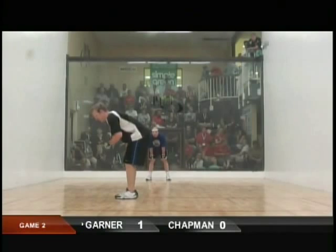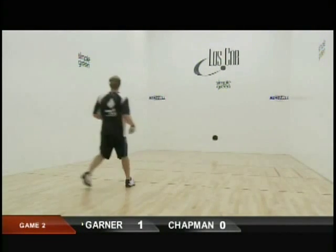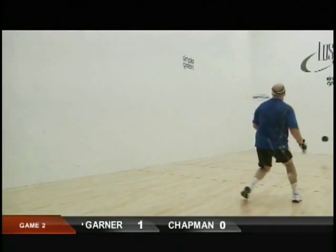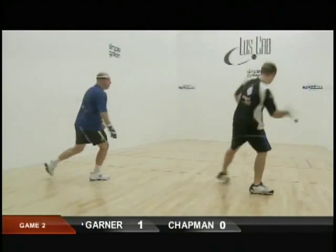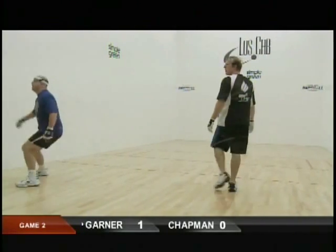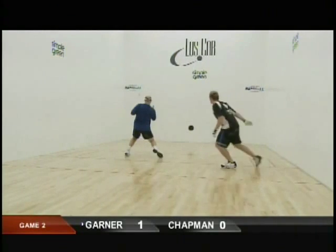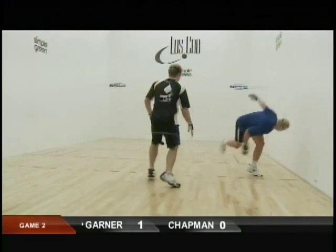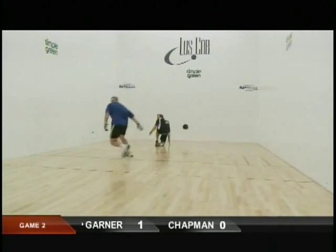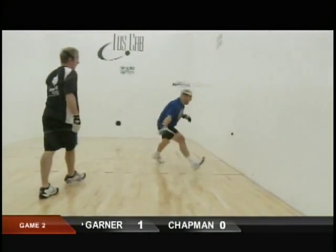1-0. That run from Dave Chapman. How does Dave get that ball back to the ceiling? Just incredible. He just sticks his hand out there, Dave, and punches that ball right back down the left wall. And here's a big setup for AG. It looked like it almost hit Dave in the chest. He hit that so hard. And now it's Dave with an amazing backhand shot. What a rally. This is one of the best.